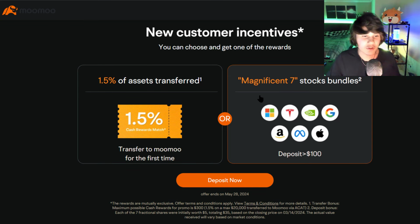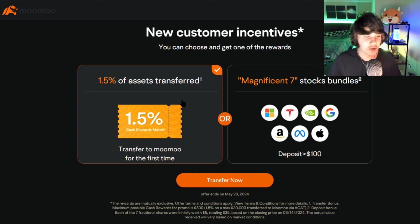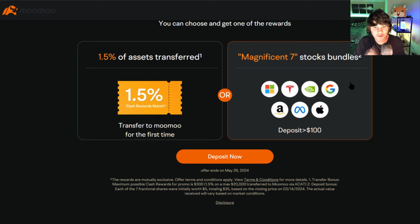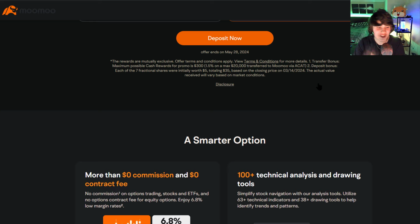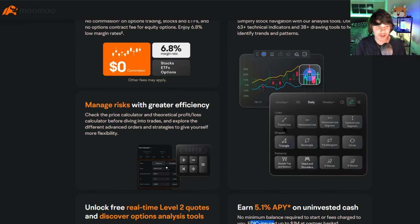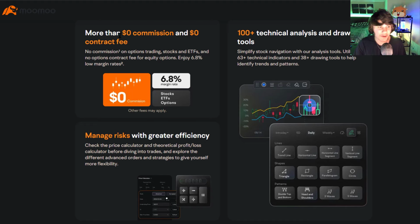If you already have a brokerage account and want to transfer your assets in, you'll get a 1.5% instant return or cash reward match. Or if you just want to sign up and make a new account like me, you just get 7 free shares, all of the Magnificent 7. And of course, on top of that, you get the 5.10% APY, no $5 a month, no minimum balance. It's FDIC insured, and they also have zero commission, zero contract fees, and a very competitive 6.8% margin rate.